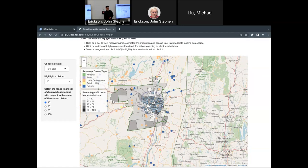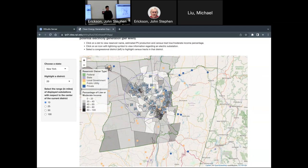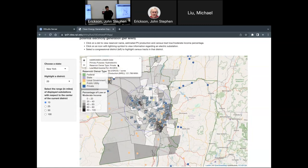And then the electric substations that we just talked about. The default is that we selected a radius of 10 miles from the center of Congressional District 20, so we plot all the electric substations within a 10-mile radius from the center of the district. If you click on a reservoir, you can see its name, its intended purpose, ownership type, and of course the low moderate income percentage of its surroundings, because the main purpose of the website is for governments to check whether a reservoir is suitable for implementing floating solar, so that it can get the associated economic benefits with respect to the community that it's located in.